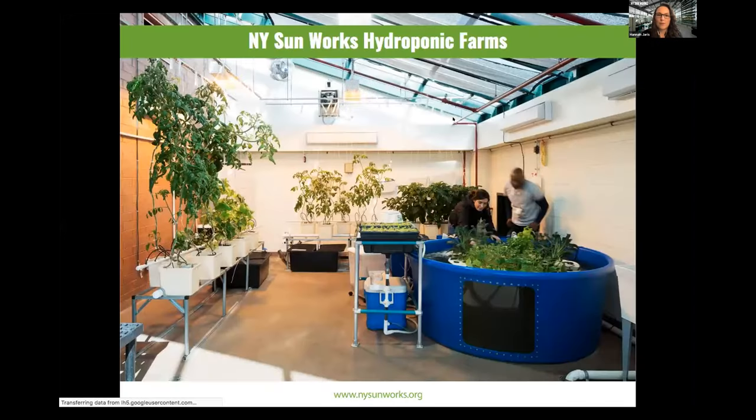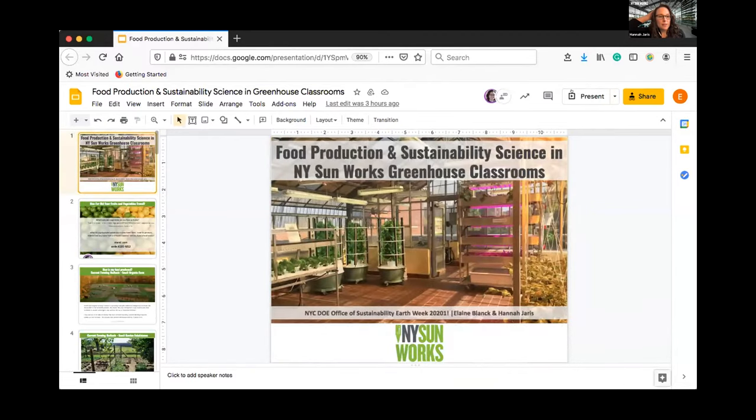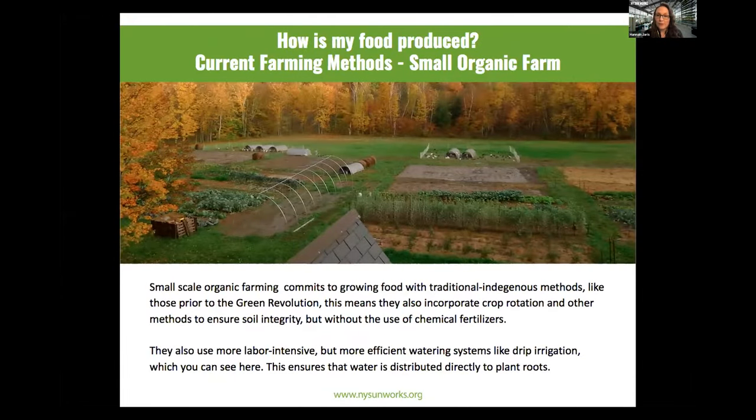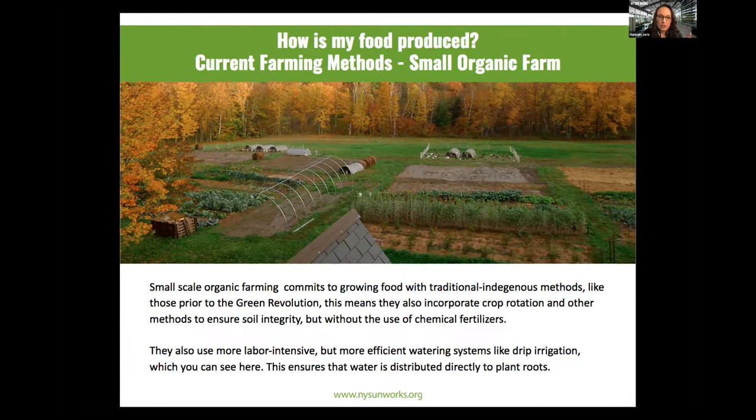So the first way of producing, of how we grow our food, we're going to start outside. The first way is small organic farms, right? Some of our produce is going to come from small organic farms, and they're committed to growing food with traditional indigenous methods. They're most likely incorporating crop rotation or other methods to ensure soil integrity. They probably won't be using chemical fertilizers. This type of farming is more labor intensive, but there are also ways we can talk about efficiency within current farming methods. Here we're using water systems more efficiently, like drip irrigation. So that's one way, current small organic farms.